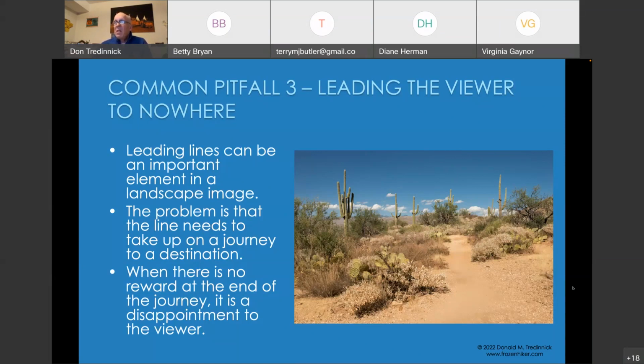Now, if you have a really interesting set of things along the journey, that can work well, or if you've got a really interesting sky you're bringing it back to, or something like that. But in this case, there's really just nothing back there.